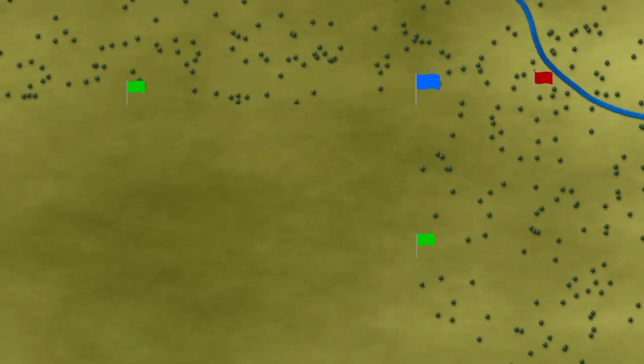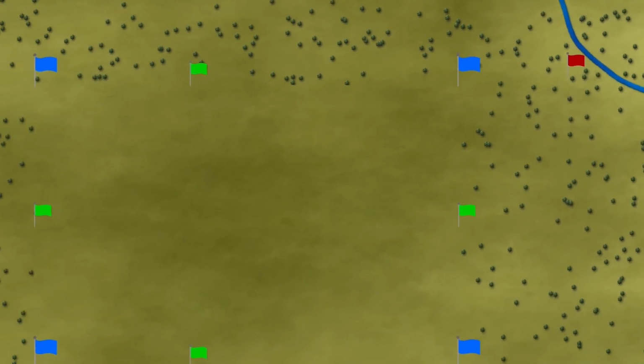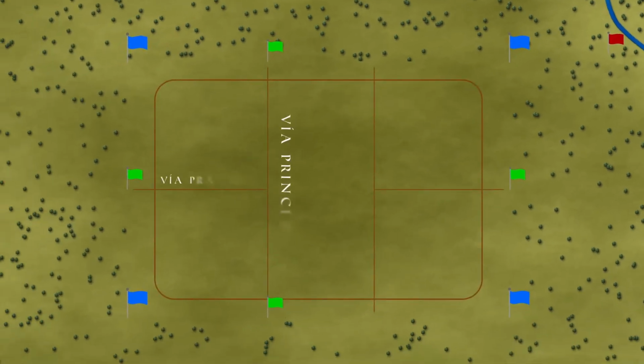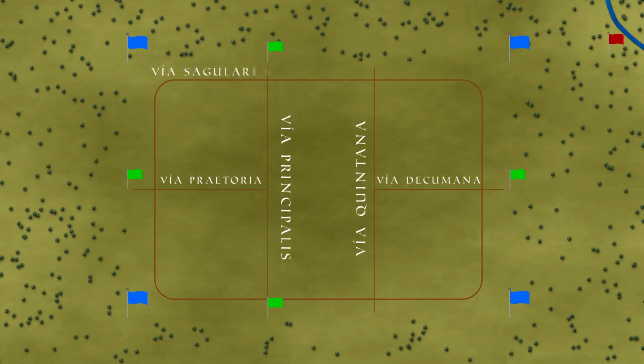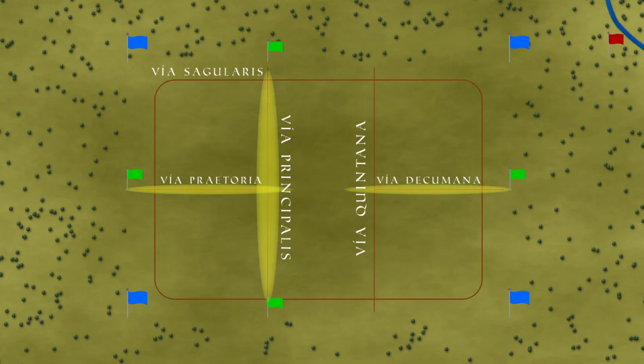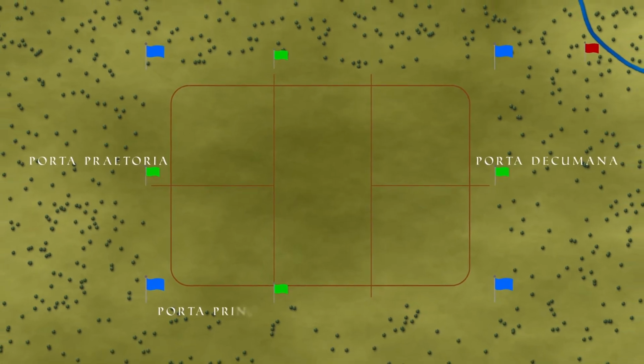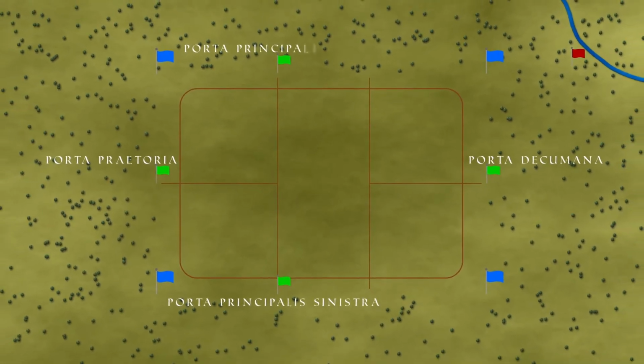It was also indicated where the streets that would connect the interior of the camp would run. The main streets, Praetoria, Decumana, and Quintana. Then we have the Sagularis Road that runs along the interior perimeter of the camp. The main ones are the Principalis, Praetoria, and Decumana, as they connect the 4 gates of the camp. These are the Porta Praetoria, Porta Decumana, Porta Principalis Sinistra, and Porta Principalis Dextra.